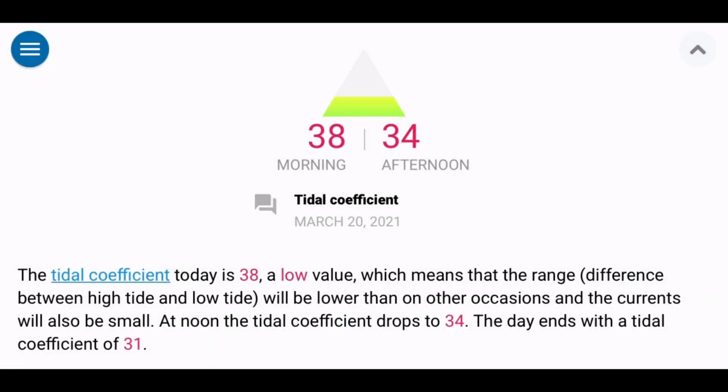The tidal coefficient is the size of the present tide in relation to the average. If a coefficient is high, so is the tidal range. The tidal range is the difference in water height between high and low tide. The range is between 20 and 120. The higher the tidal coefficient, the more target exposure and more target movement.